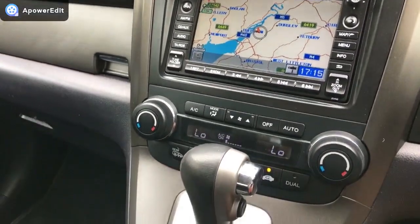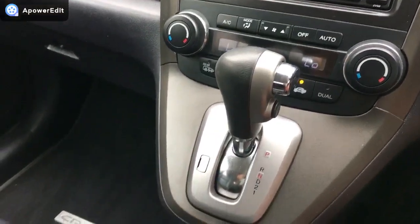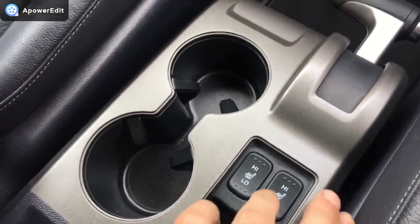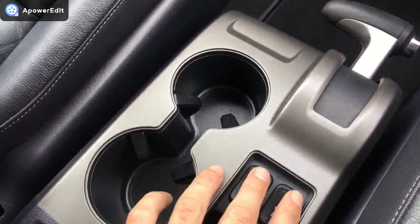Air conditioning, all the controls in really lovely condition. And then come down the centre here, again all the cubby holes in wonderful condition. Heated seats working exactly as they should as well.